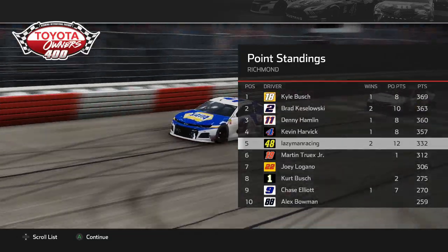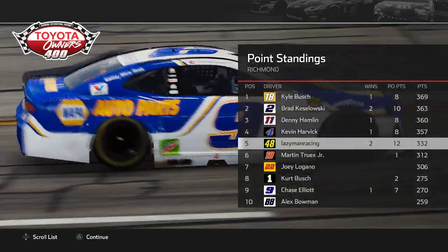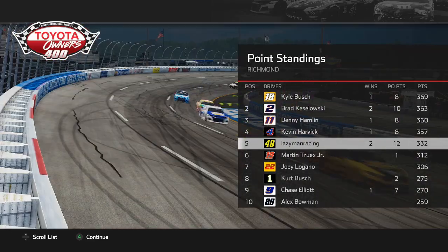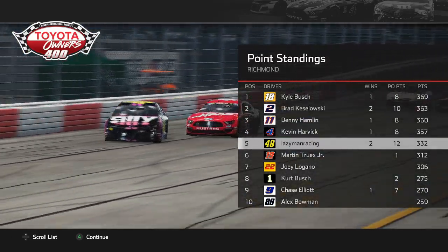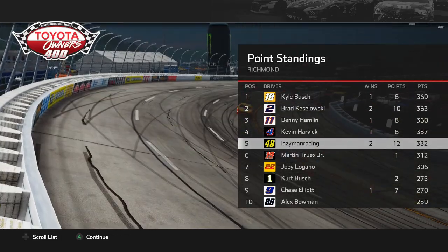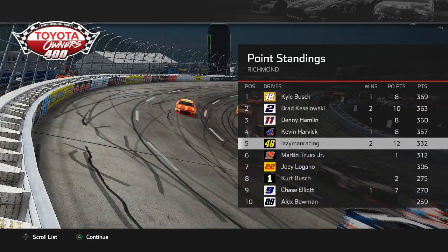So how is this affecting the point standings, you ask? Well, Kyle Busch now has the lead in the championship by 6 points. Bastialski with his 2 wins in 2nd. 3rd, Denny Hamlin. 4th, Kevin Harvick. 5th, Lazymanracing. 6th, Martin Truex Jr. 7th, Joey Logano. 8th, Kurt Busch. 9th, Chase Elliott, who's now got his first win of the season. And 10th was Alex Bowman.